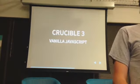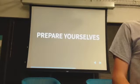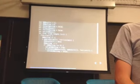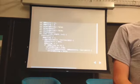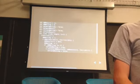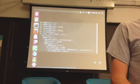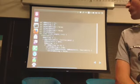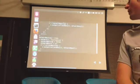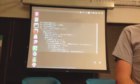Okay, third crucible. This is the really bad one. I did it in vanilla JavaScript. It's really awful. I'm going to walk you through it quickly, so don't worry if you don't understand it. What I'm hoping is that you'll just see that it's painful and that you don't want to do this. So this is the whole thing. This is scrolling. No, it's not scrolling for you. All in one big chunk, and it's really awful. This is what people think of when they think of callback hell, right?